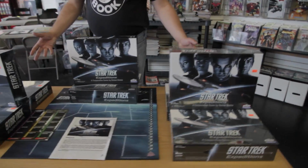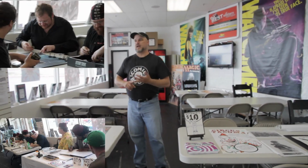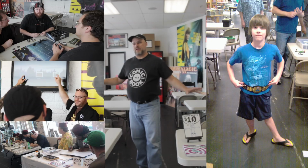Huge table dedicated to our new games that have come in. This one was Kids Star Trek Expedition. Why gaming? Lots of events. Here in this section, gaming, signings, movie premieres, so many things separate from the comic book shop, so we can have things going on here while folks enjoy the comic book shop there.